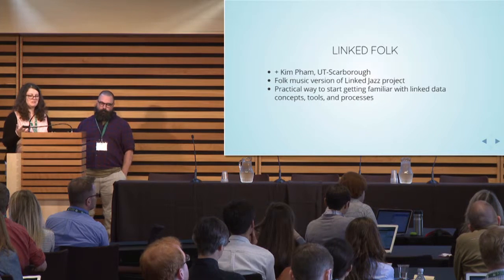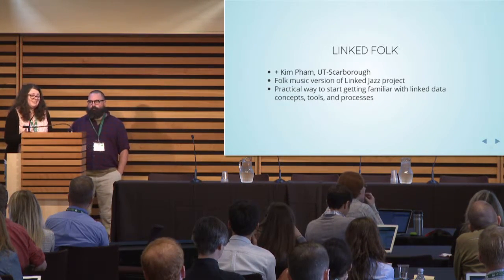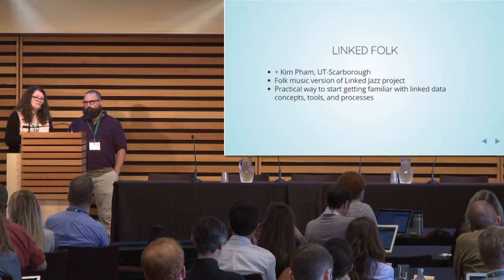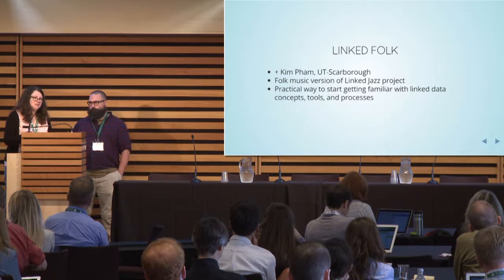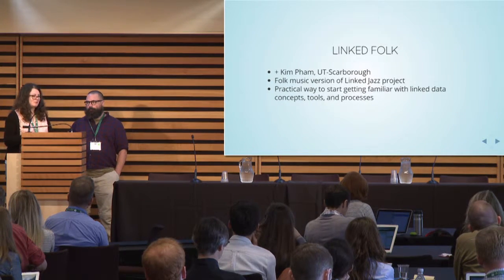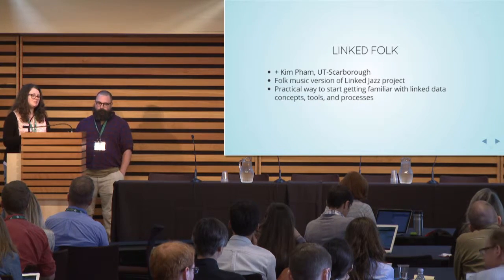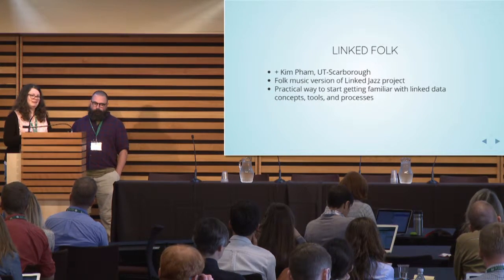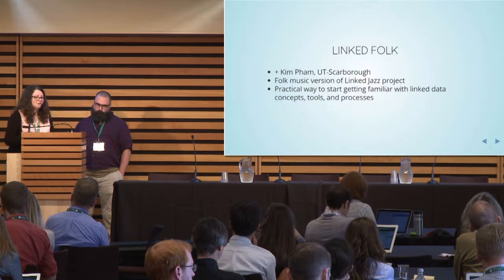So for us, it was a good way to get familiar with working with linked data concepts and the tools and the processes that exist. I felt like conceptually we had an okay understanding of how everything worked, but in practice there were a lot of things that we had to do to set up to actually get things working. So it was really good for us to actually give it a whirl and see what it looks like to write some SPARQL queries and to get some data back.